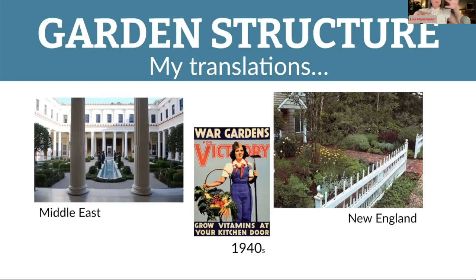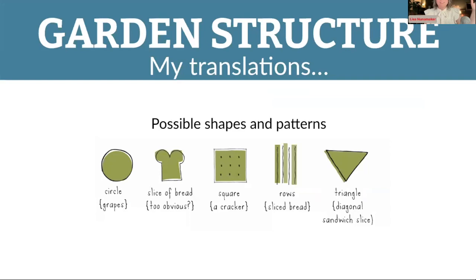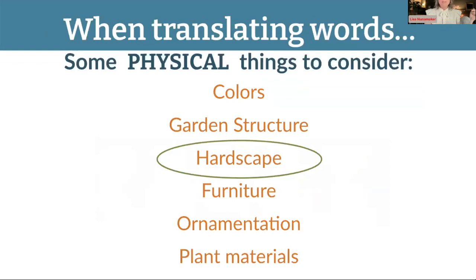Or honestly, you can just pick a circle and represent grapes. Or you can do rows or stripes to represent vineyards, whatever you want to do. So it's up to you. Just pick one item and then just go with it. So you can see all the different patterns and shapes that you can use here. Different things will hit different people.